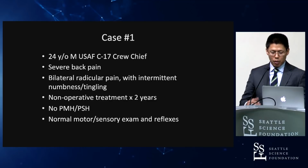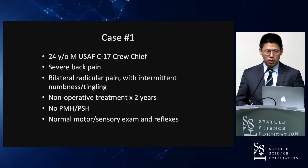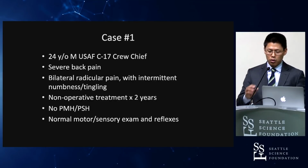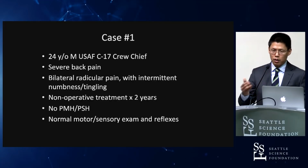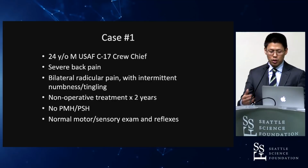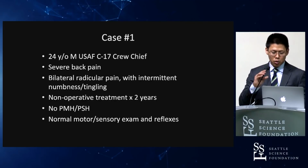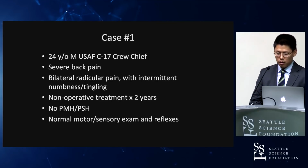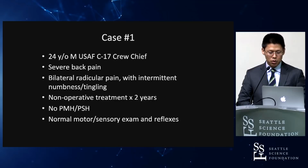He's got severe back pain, bilateral radicular symptoms, intermittent numbness and tingling, and has gone about 2 years of undergoing non-op treatment. First, they clearly didn't know what was going on. Then they're treating his back pain through physical therapy and other modalities. Ultimately, he's otherwise healthy and didn't have any real findings on his motor or sensory examination.